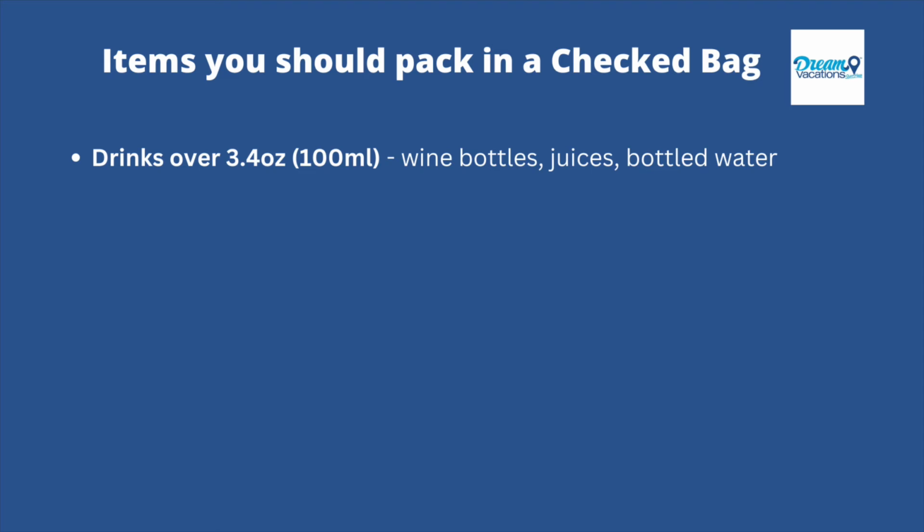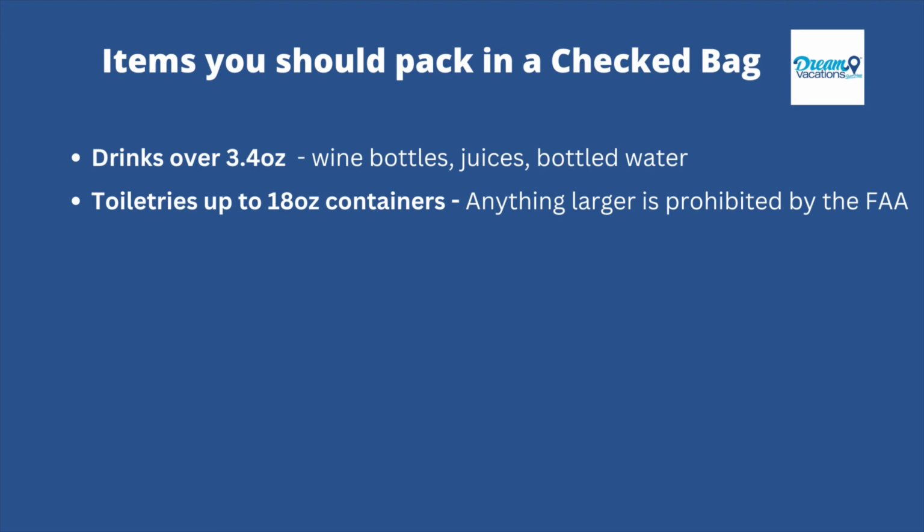But here are the items you should pack in a checked bag. Drinks over 3.4 ounces, like wine bottles, juices, bottled water. Toiletries up to 18-ounce containers. Anything larger than that is prohibited by the FAA. Also, the total amount of liquid, gel, paste, and aerosol toiletries in checked luggage is limited to 68 ounces per person. Now, this applies to toiletries only and not to normal liquids. To find out if an item is considered a toiletry item or a normal liquid, ask yourself whether that item needs to be applied to your hair or skin. If yes, then it's a toiletry item.